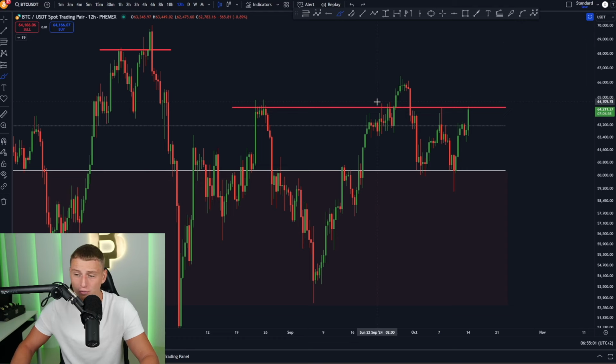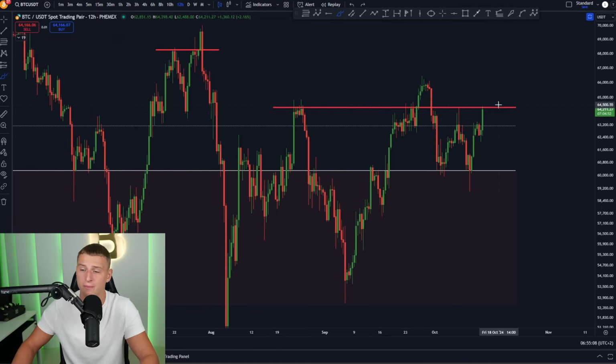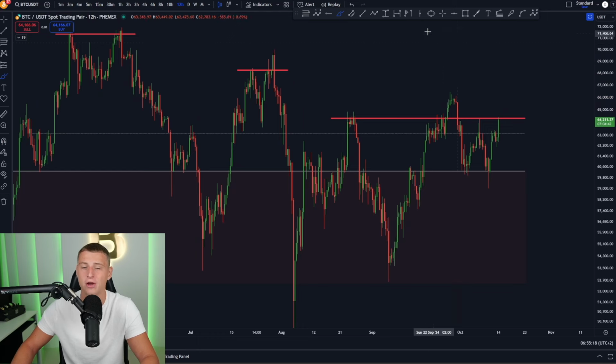I've discussed multiple times that this is the most important level for Bitcoin to be breaking above. But as soon as we do get the confirmation of the break above this level right here, ultimately that would mean some very bullish things for the near future. So let's see if we can break above that level, because if we do, I believe Bitcoin is going to be going much higher from this point afterwards. And that is of course exactly what we're currently looking for.